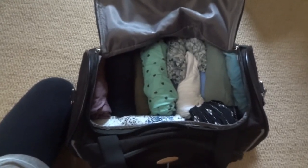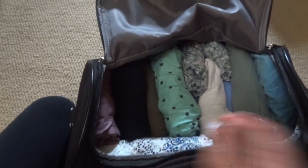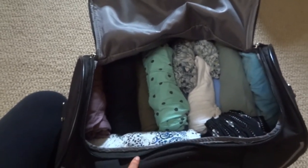So this is what the bag looks like, all filled up, and it's pretty full. I got a lot of clothes in here. I might pack some more and I'll show you guys tomorrow if I do.